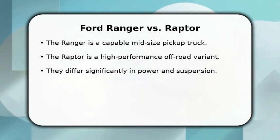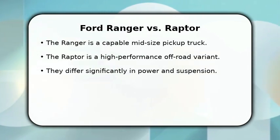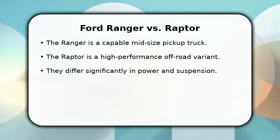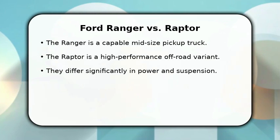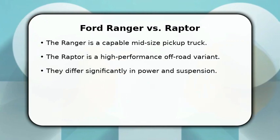In this video, I will compare Ford Ranger versus Raptor. We'll explore how these two Ford trucks, while sharing a name, cater to very different drivers. The Ranger is known for its versatility and everyday utility, while the Raptor is engineered for extreme off-road adventures. Let's dive into the key distinctions that set them apart.